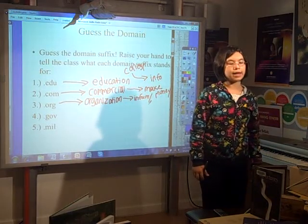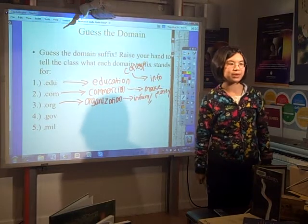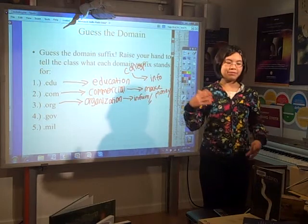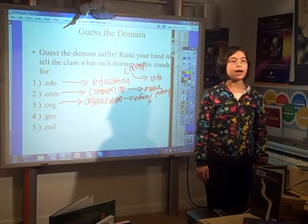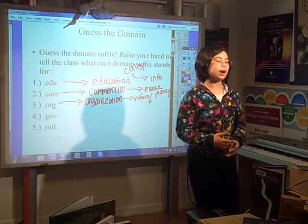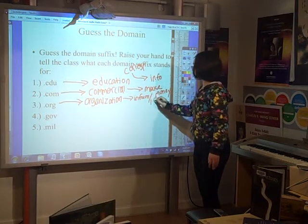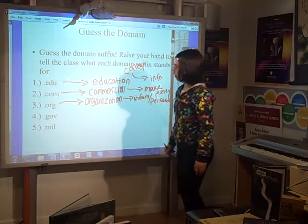Like, I don't know, People for the Ethical Treatment of Animals, they're going to be saying, stop eating meat, something like that. So if you go to an organization website, then it could be to inform, but it could also be to persuade. So yeah, organization websites, sometimes trustworthy, but can have bias, so be careful about that. .gov.